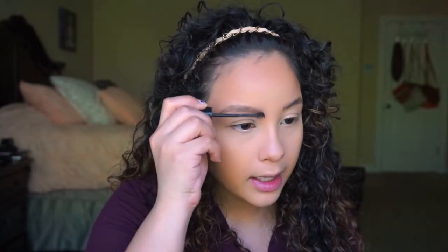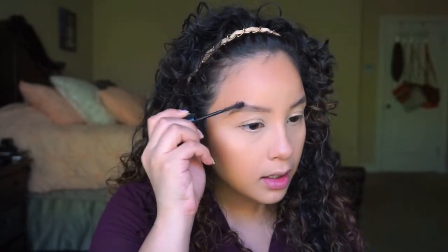So now that my eyebrows are done, I'm going to go ahead and set them with the Maybelline Brow Drama in Deep Brown, just to make sure my eyebrows stay put all day. And I like to comb them upwards just to give me more of that nice polished look.